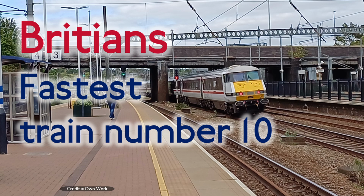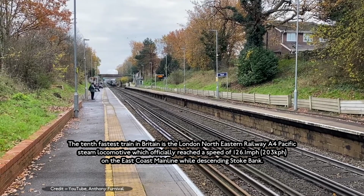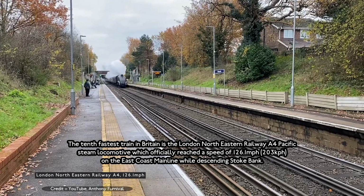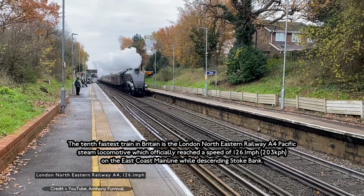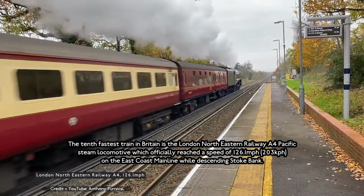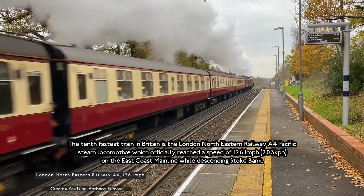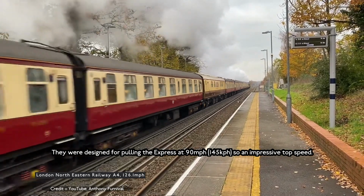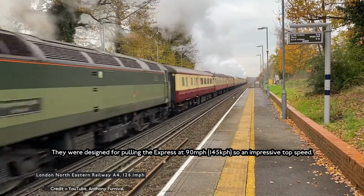The 10th fastest train in Britain. The 10th fastest train in Britain is the London North Eastern Railway A4 class locomotive, which officially reached a speed of 126.1 miles per hour on the East Coast Main Line whilst descending Stoke Bank. They were designed for pulling expresses at 90 miles per hour, so an impressive top speed.